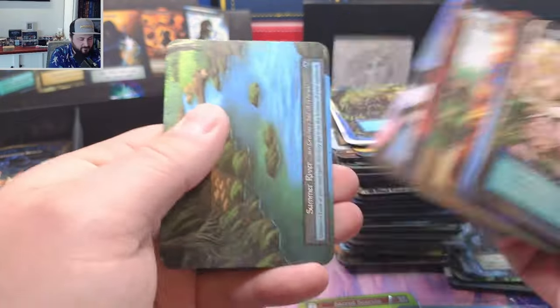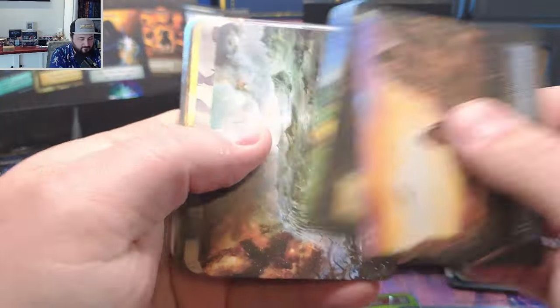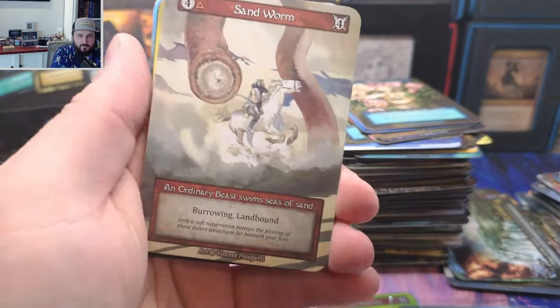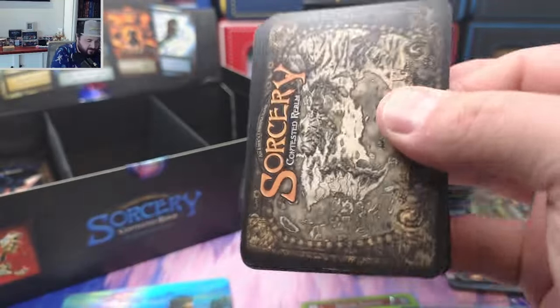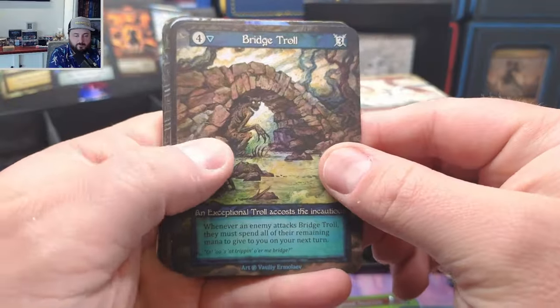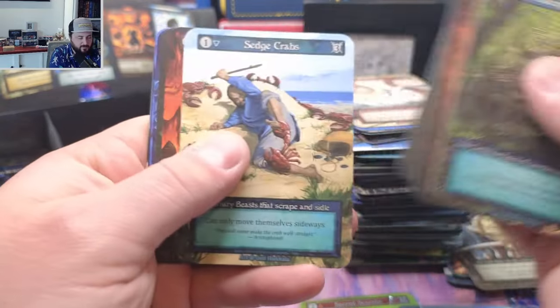Wild. Edge of the World. Okay. Sandworm. Teleport. Sleep. Wolves. Lance. Burden. Holy cow. I don't know what's going on with this box. Bridge Troll. Nice Oasis. And another globe. Second globe for the box. Kind of crazy, right?